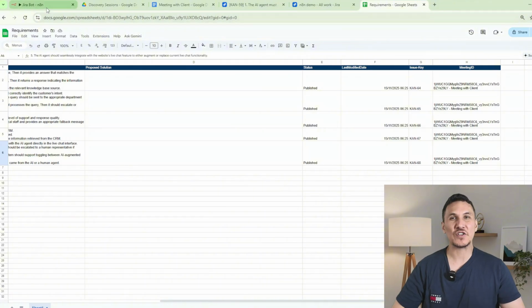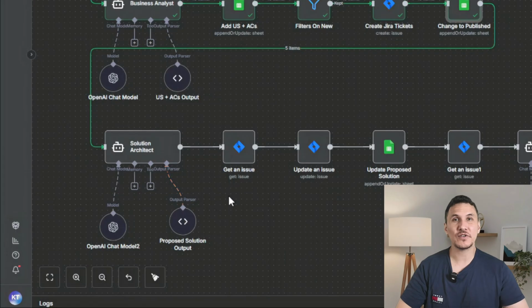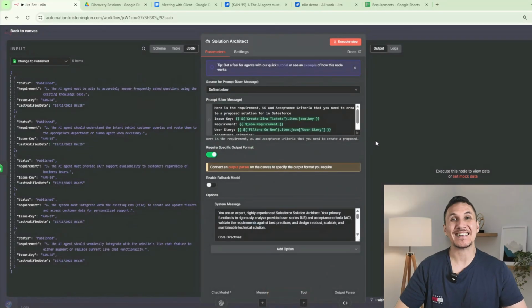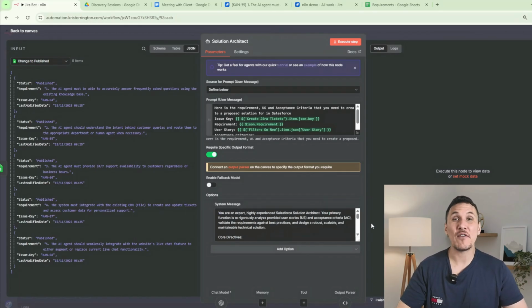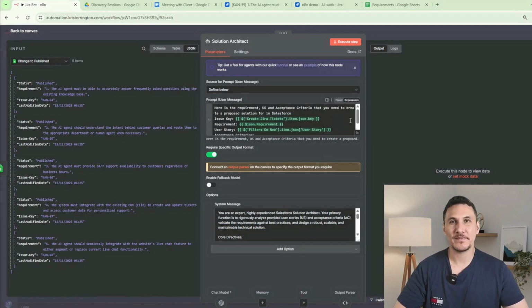Now we move into the solution architect stage. And this is where the AI actually designs the proposed solutions for each Jira ticket. So when you add the agent node, set it to define prompt mode and paste in your solution architect system prompt. This tells the AI to think like a senior Salesforce or technical architect, follow best practice, and return a clean, concise proposal. In the main text field, pass everything the agent needs: the issue key, the requirement, the user story, and the acceptance criteria. This is the context that lets the AI agent design a proper solution, not a generic guess.